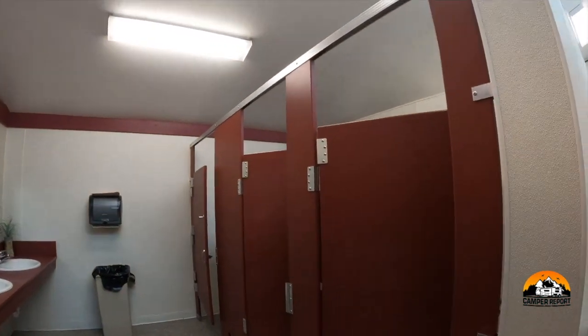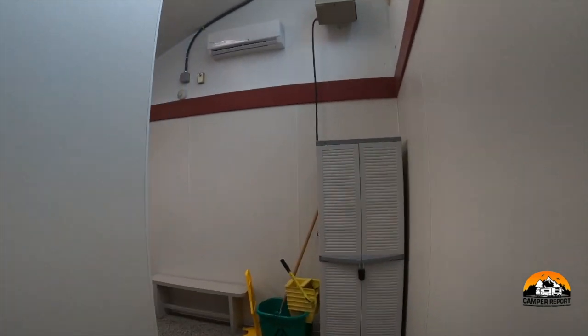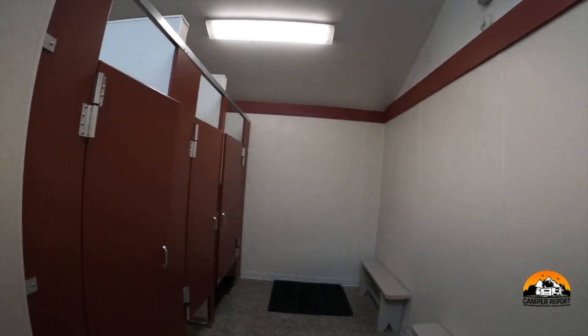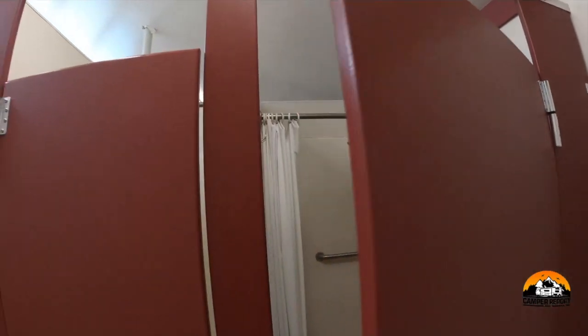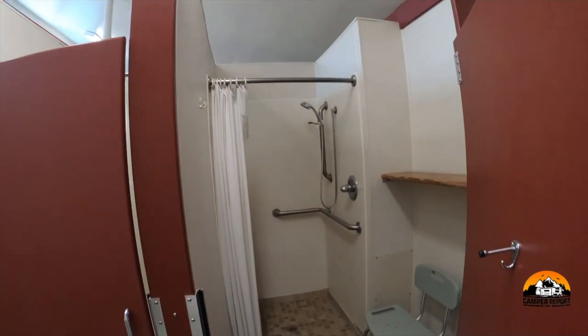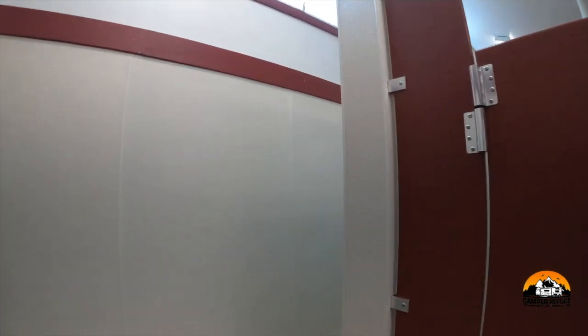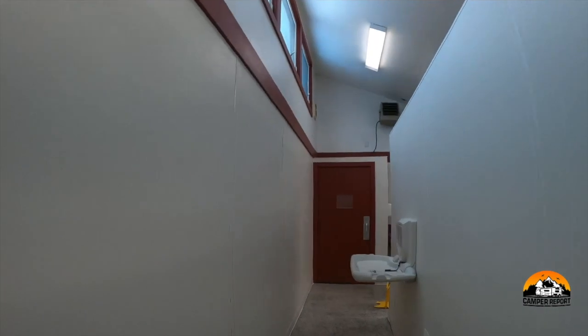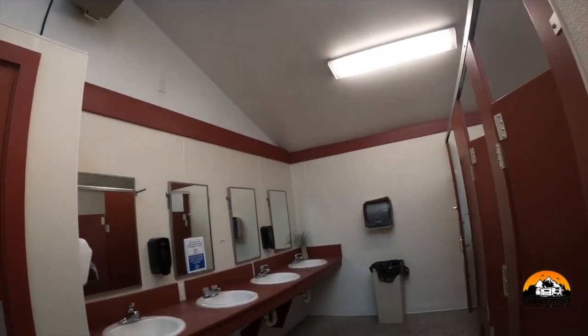The bathrooms and the showers. This again is the bathroom and shower area that is closest to the pool. So if you want to shower off after going for a swim, this would be the place to do it. This is also the closest bathhouse to the tent section. So if you needed to run to the bathroom in the middle of the night, this would be where you'd come.